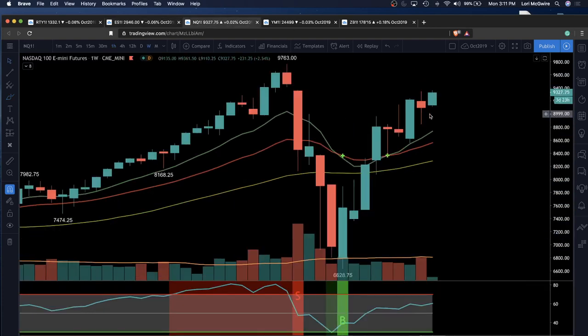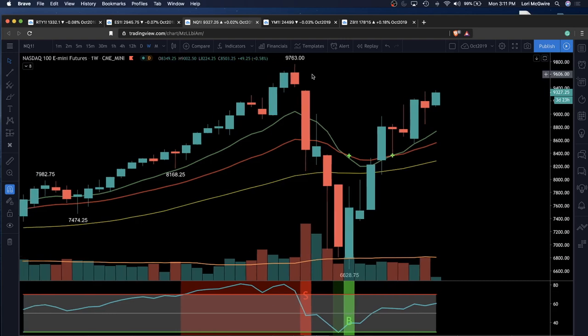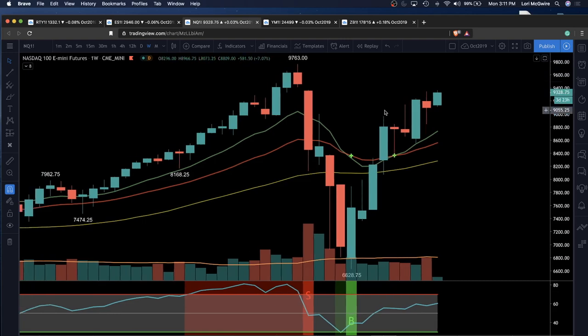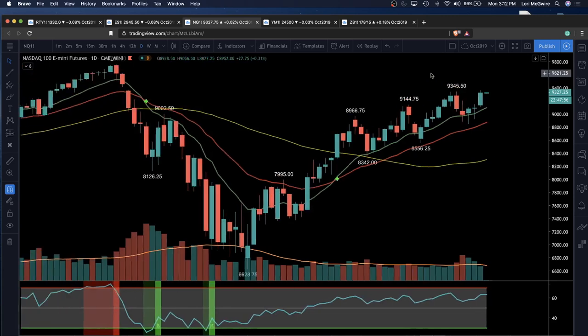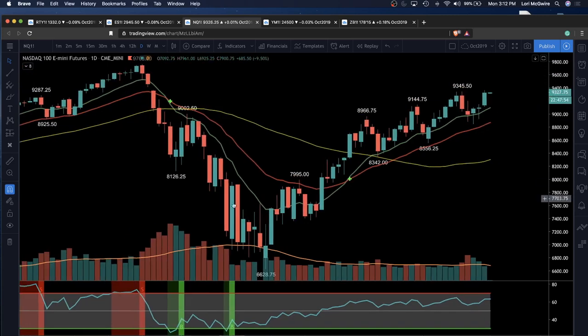NASDAQ, what a move, what a bounce. Coming close to all-time highs. We're only 400 points away, which is just phenomenal. On the daily, we were able to break that May 12th high today. And we're at 9361.50, which is the high of the move since our initial COVID-related dump.